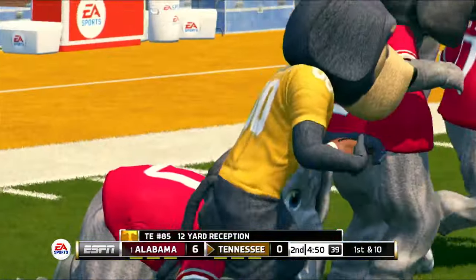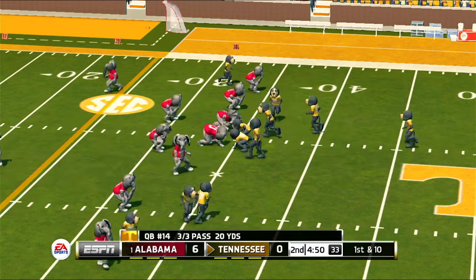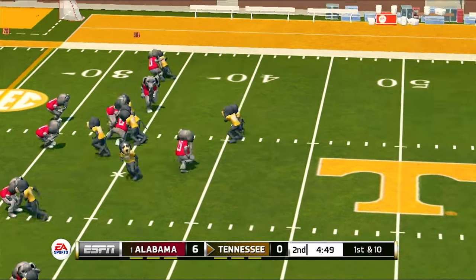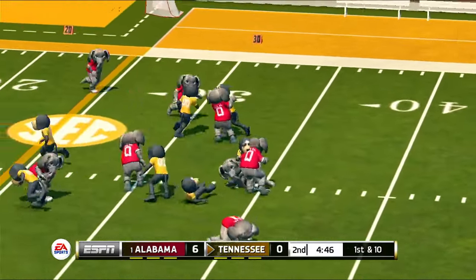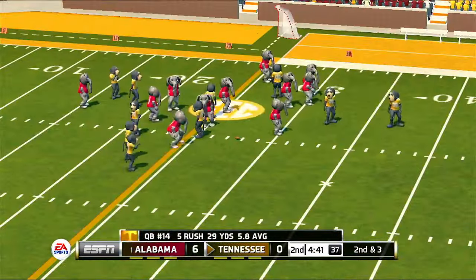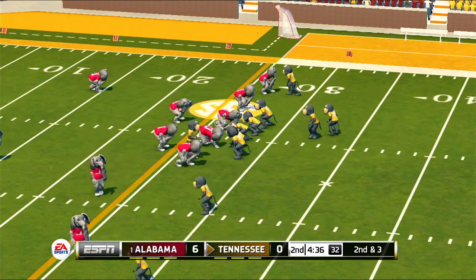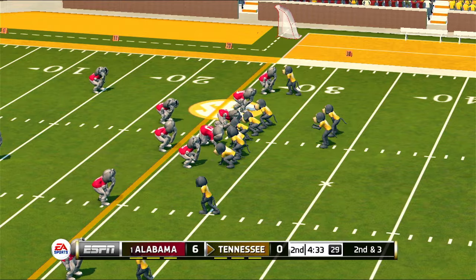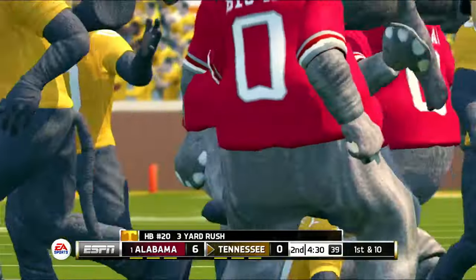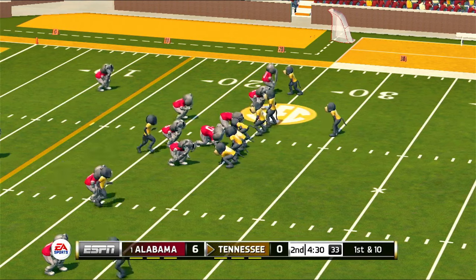Taken down around the 35-yard line. First down. Nice run there as they work the outside. The middle for a nice game. Good run by the halfback. That'll be good enough to move the chains. He got by a couple of defenders and made it to the sticks for the first down.